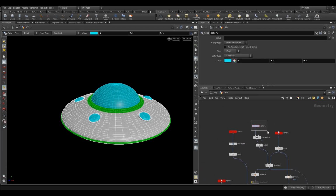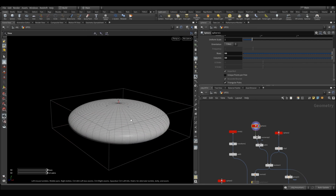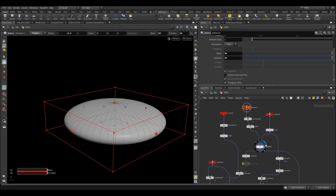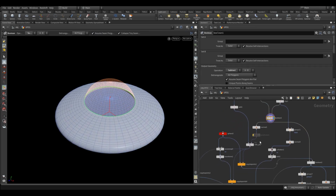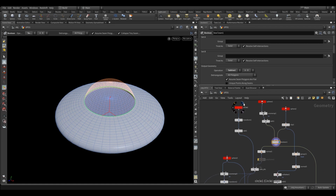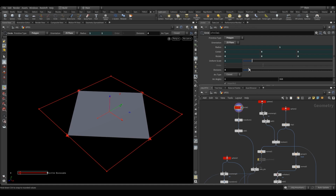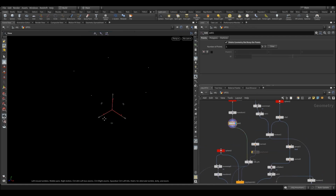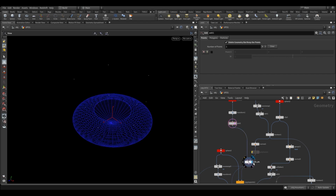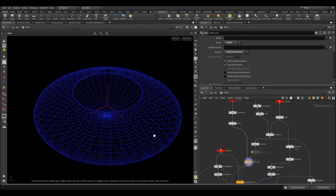Let's dive inside a UFO modeling node, and I've started from a simple flattened sphere, then I subtracted another sphere from it to make a hole for the main window. After that, I made a circle. Later I will be able to change the number of the points if I want to. I used an add node to delete geometry, but keep points, and projected them onto the body of the UFO. And this will be the little windows.